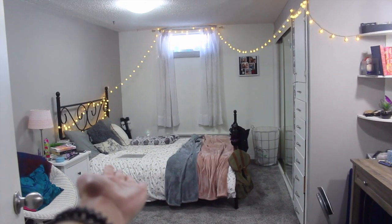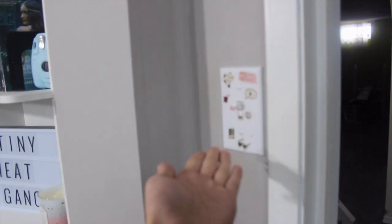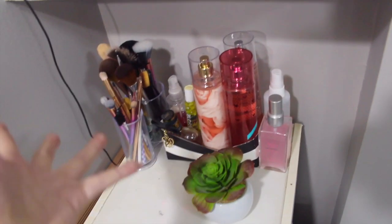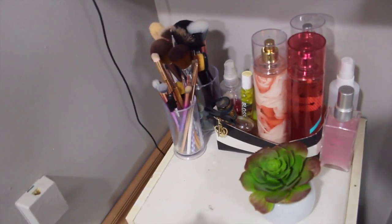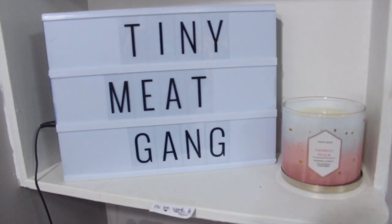So, when you first enter my room, this is what you see. I'm going to start with this corner and then make my way around my room. So, here's my light switch. Down here I have some Sephora bags. Oh my gosh. And here I have all of my perfumes, body sprays, etc. A fake little succulent plant, and all of my extra makeup brushes, and the ones that I don't use very often.